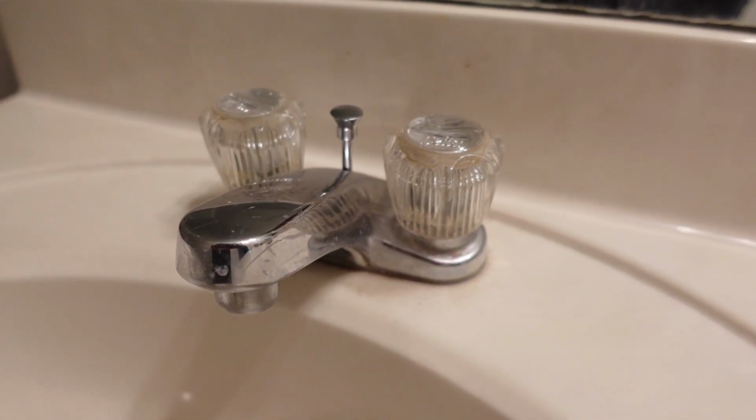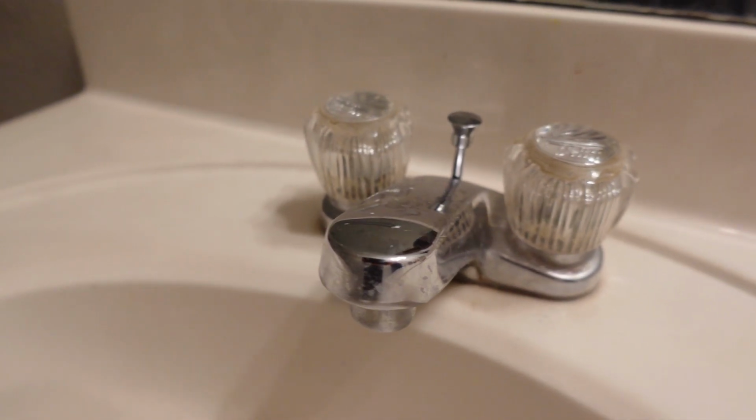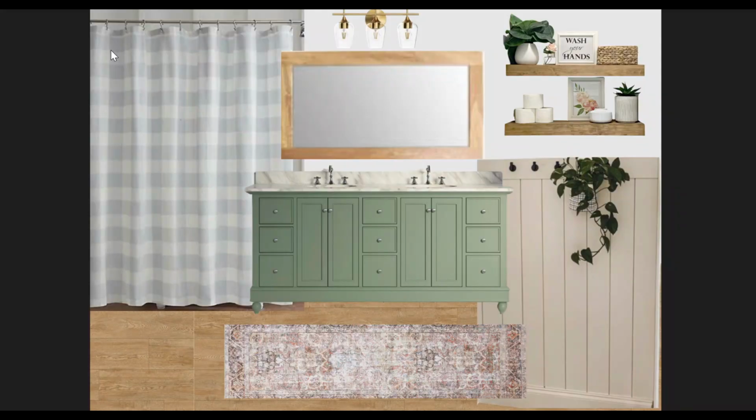This is my kids' bathroom, and I hate this room. No matter how much you scrub, it always looks and feels dirty, and it's one of the rooms I am most excited to make over. All right, here's what I'm thinking for this room.